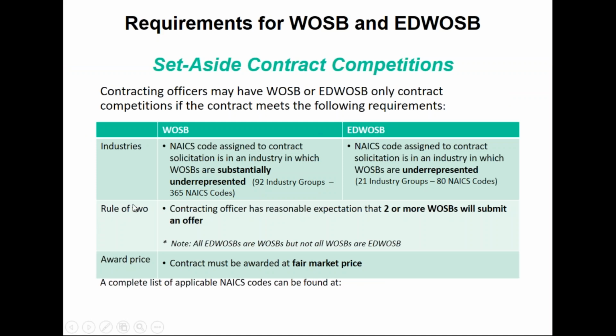So this is actually an SBA little chart that they put together. They just put everything together. They want you to remember that everything is based on your NAICS codes, okay? And then the rule of two is how the contracting officer makes his or her decision. Generally, what they're thinking is, well, if there are 2 or more women out there, then I could set this aside and I will have women to bid on it, because if they can find 2, then more than likely there are more. Now, from your personal perspective, you don't care if there are more or not, but we need to get them believing that there is competition out there in the women-owned small business arena. Okay?